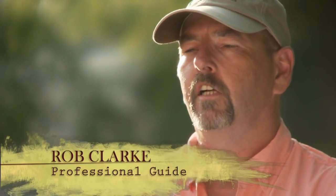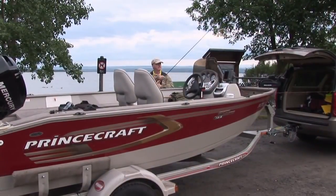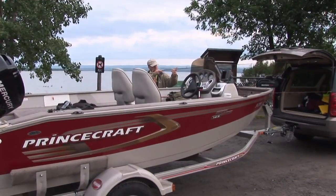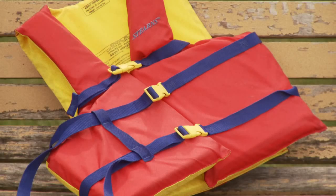Although we're fishing out of a drift boat today, John's a professional guide and knows the river quite well in the Niagara River and fishes a drift boat all the time. But the primary vehicle you'd like to use on the Niagara River or Lake Ontario or Lake Erie is a larger boat. With that larger boat, all Ontario residents need to have a personal watercraft operator's card. Anybody operating the boat needs that.